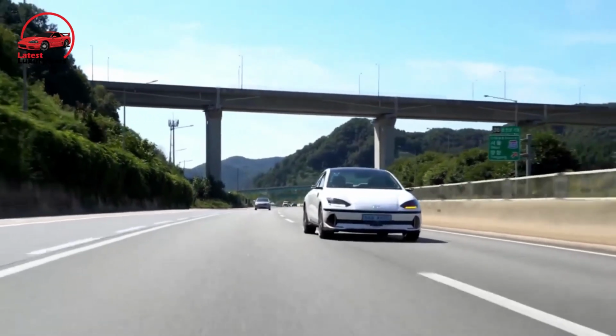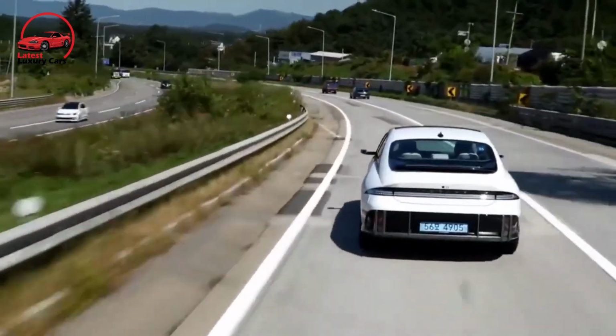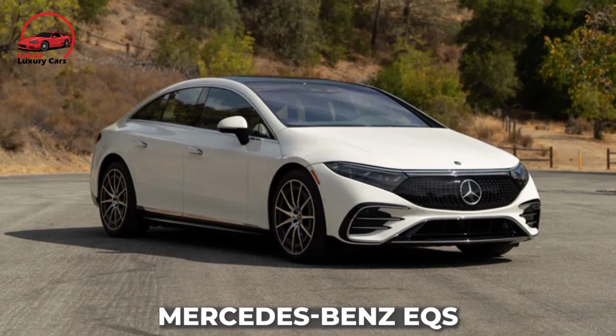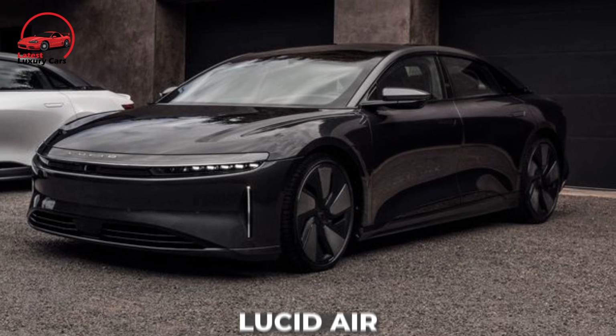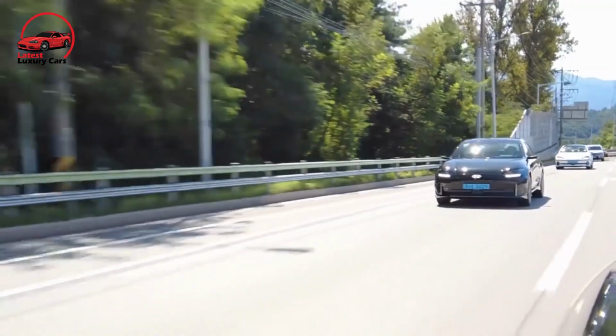Hyundai claims the IONIQ 6 has a 0.21 coefficient of drag in the wind tunnel, which is just 0.1 lower than the Mercedes-Benz EQS and on par with the Tesla Model S and Lucid Air. That is a really remarkable and pricey enterprise. Hyundai had to go to great measures to get that score.